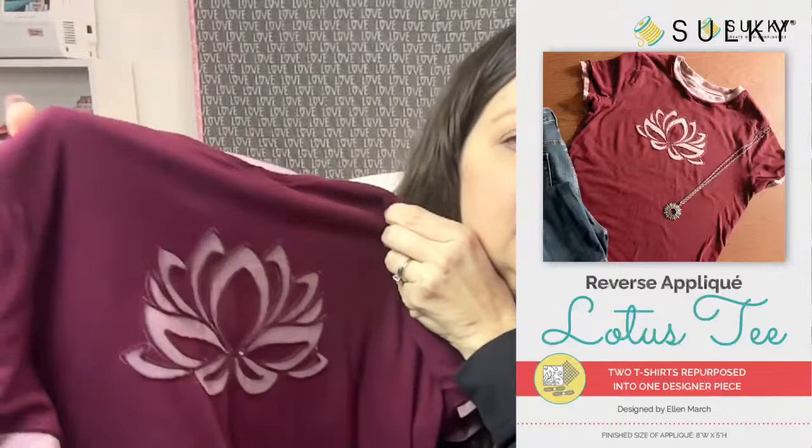And you also get the Lotus applique template. So you'll get this template in real size that you can print out. If you love this Lotus image, you can create this. You can also draw your own designs, create your own flowers, hearts, things like that, whatever you would like to reverse applique on your shirt. But if you enjoy this Lotus design, this is part of that pattern download.